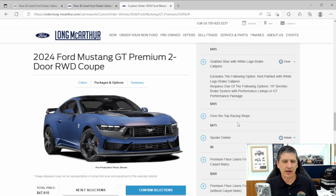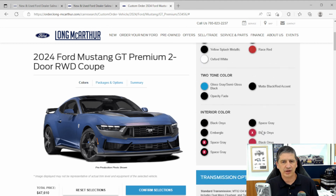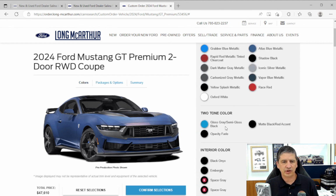All right, now going back up, we do have the over-the-top stripes here. That one there is $475. And going up here to these colors, we do have the option of the gloss gray with the semi-gloss black that's available in any color. You have matte black with the red accent that's available on all colors except for race red and the yellow. And then we have the opacity fade, which is available on any color except for the shadow black. So there you go. That's an option for the paint and stripe.